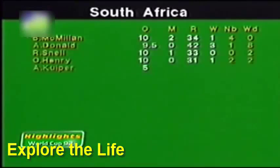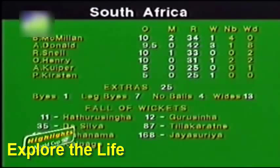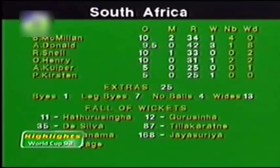Looking at the South African bowling, well, Alan Donald made those early breakthroughs, but in the end couldn't come back and take any more wickets in his 2nd and 3rd spell. He got 3 wickets though, a wicket each for McMillan, also for Omar Henry, the spin bowler, and 1 for Peter Kirsten.